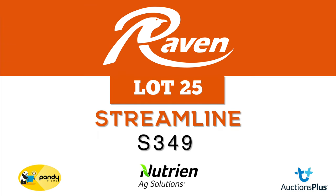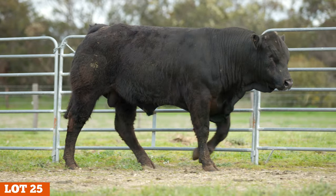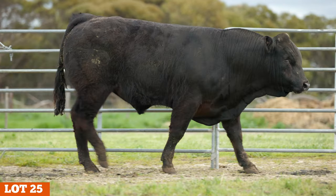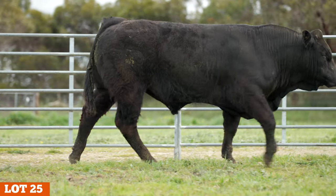Lot 25, Raven Streamline S349. A big EMA bull, which is inherently shared by both his parents, with the added finishing advantage of positive fat. An impressive data set with most traits to the far right of the ledger, with 9 traits featured in the top 10%.